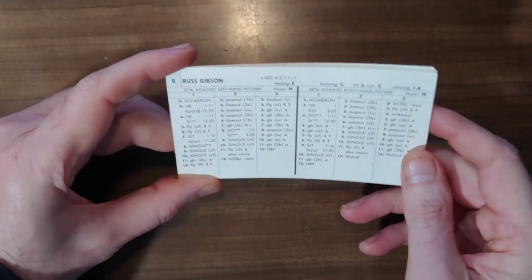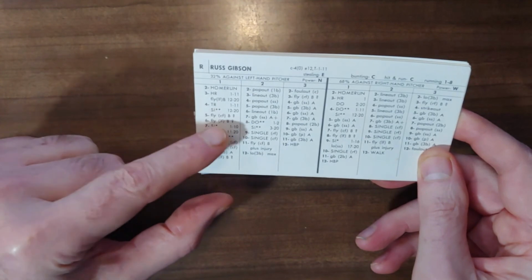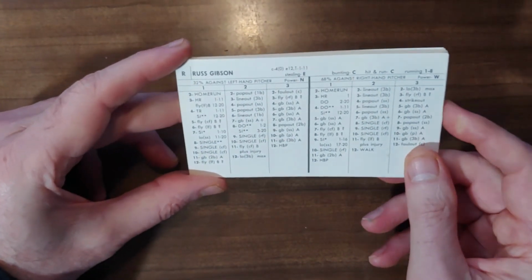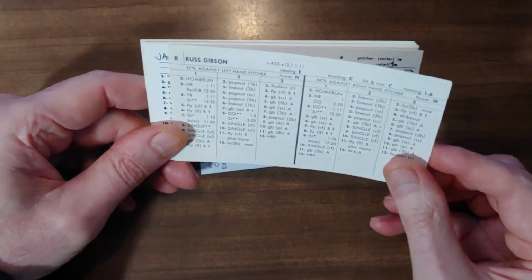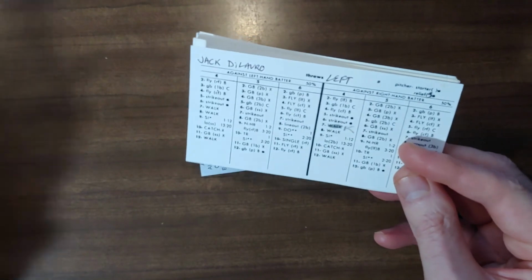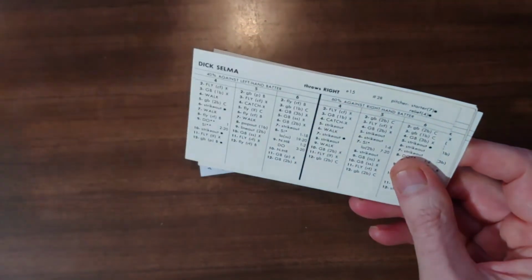Alright, here's a catcher. Who would be your catcher against lefties? That's pretty good hitting right there. A 0 arm, power. And sure, he has a chance to get into a platoon. 251 hitting Russ Gibson. Possibility. Another nameless card we don't consider. DeLauro.